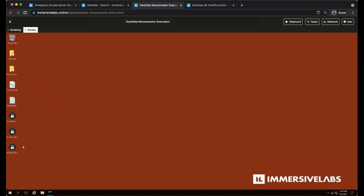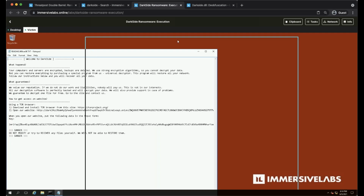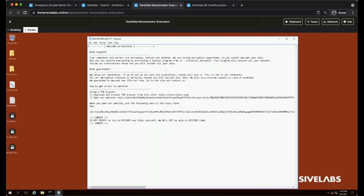We can see some of these files that we had available to us have now changed icons. If I try to open any of these, it doesn't recognize anything here. I also have this very nice email sent to me telling me exactly who the attackers are. This is DarkSide. They've told me exactly what they've done. They guarantee that they have a very valuable reputation. They're going to uphold that, which is nice to hear. And then they give me some instructions. So they're going to send me off to Tor. I love the warning at the bottom. Danger. Do not modify or try to recover any files yourself. You will not be able to.